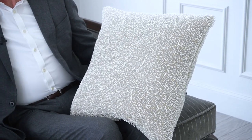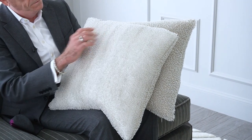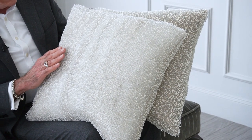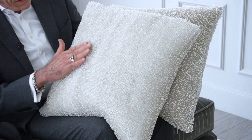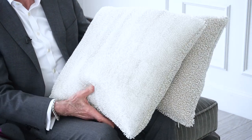And if I can show the white one at the same time, you will see the color difference between the two. This is the same pillow, only it is in the white colorway as opposed to the champagne colorway. Again, the same construction that we'll show you close up in other videos that we're going to take today on these pillows, and the same kind of down fillers included with these pillows.